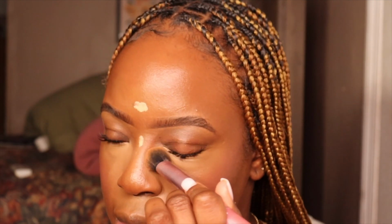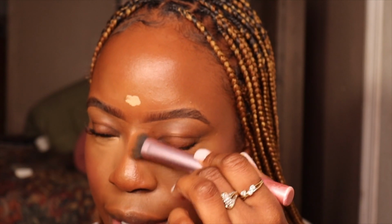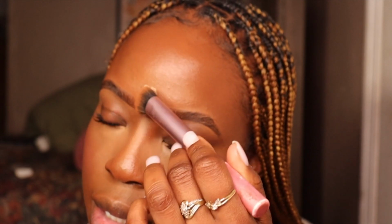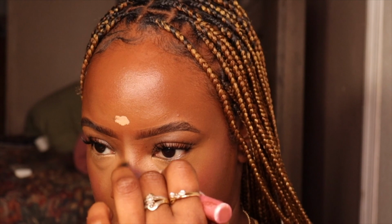I don't know what it is about just having that brightness right there. I don't know if you guys can see the difference, but you see how it kind of lifts my eyes. But I love it. I dead love it. And that's the hill that I'm gonna die on. Then my nose. I'm gonna use the edge of that brush to just blend that out.